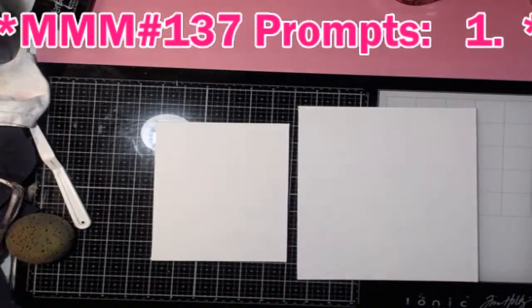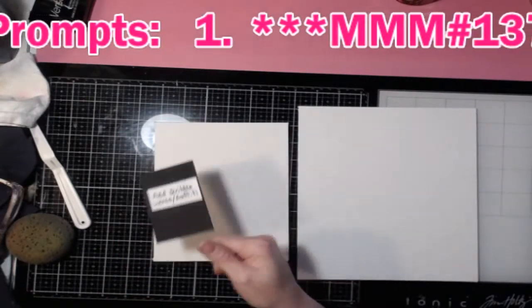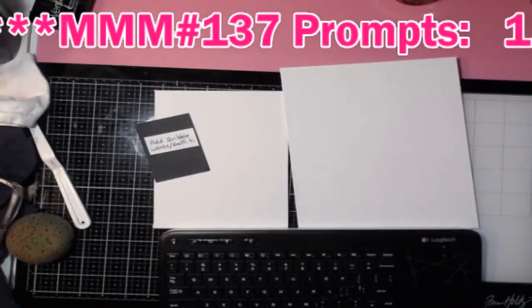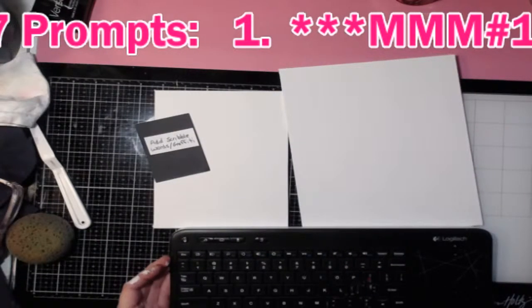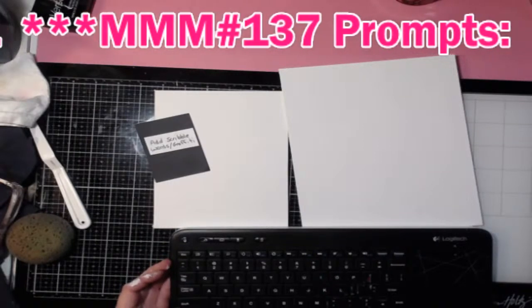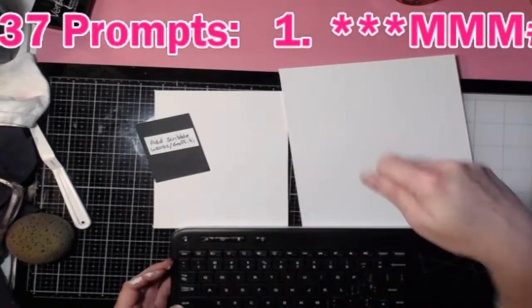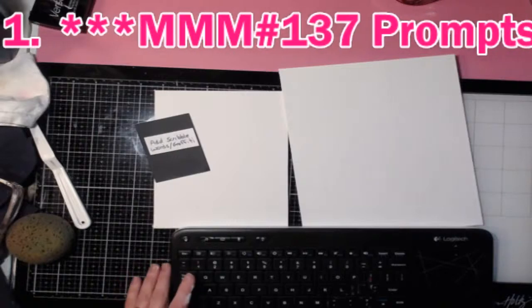Okay, first card is add scribble words / graffiti, which means to take a paint marker or a marker or a pen or whatever you have and make scribble marks on your page, like when you were a little kid and you would pretend to take an order from your parents, and you didn't know how to write yet and you'd make scribbles. You could do that or do graffiti marks. Just something in the background.